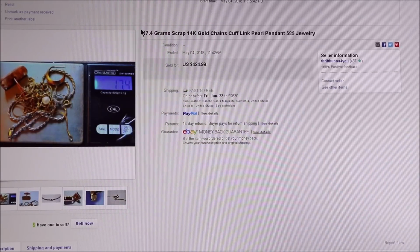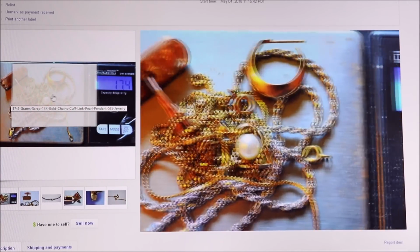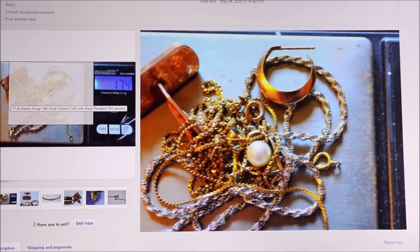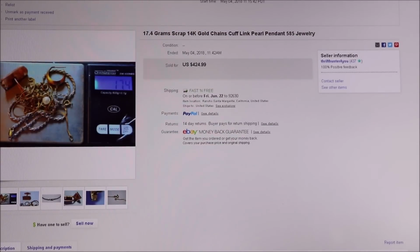We've got some of the scrap gold. This was just some of the different pieces of gold that I bought, mostly little chains and little single earrings, and eventually it all adds up. That nice big cufflink ended up being gold, so there's all that.